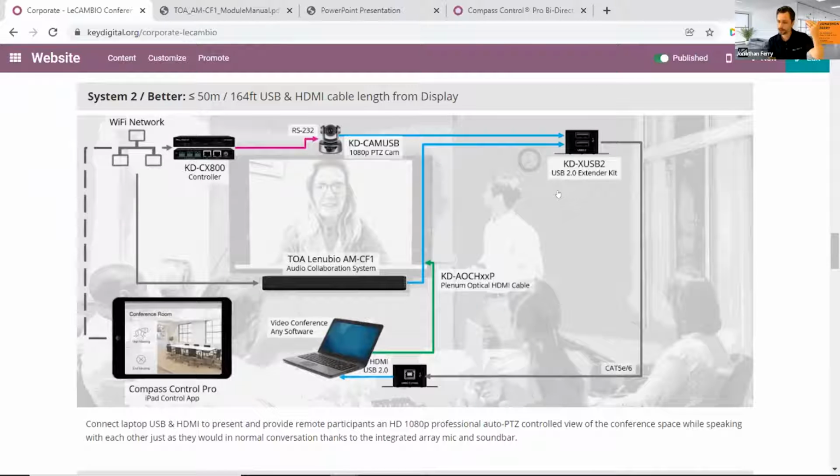If they need to locate that camera, let's say a house of worship type application, high up on the wall mounted there, this is a way to get you more than that 5 meters maximum distance, 16.5 feet or so, so that you could run the wiring back down to the operator's booth, for example. This has 2 ports, as you see, and it takes the Lenubio USB feed and the Kdcam USB feed. And now we can extend it up to 50 meters, 168 feet.